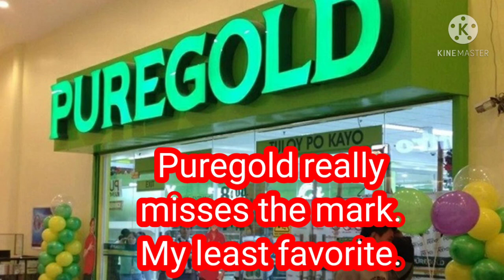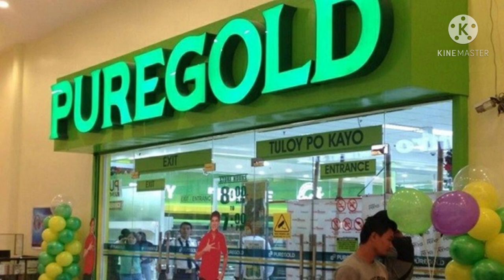And also check the dates on the cans that you pull off the shelf, because they could have been sitting there for a while, because Filipinos typically don't buy Western style products.